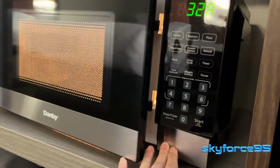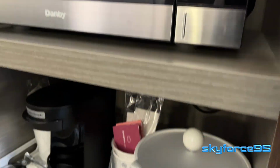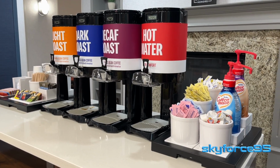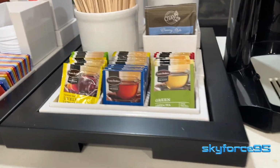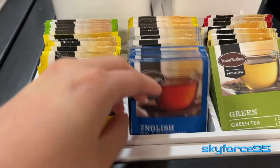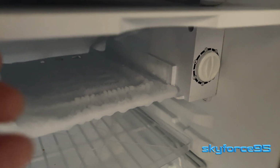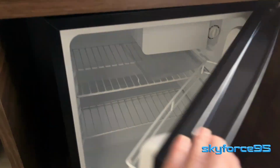Here's a microwave, an ice bucket, a basic coffee maker with decaf and regular cups, but they have already brewed coffee and also many different packets of tea just in the lobby area 24/7, so you might want to do that instead. To the right of that is your mini fridge, and I'm happy to report that this mini fridge has a very small, but it's there, freezer section.